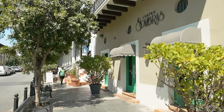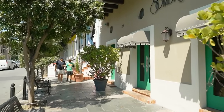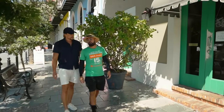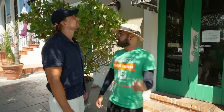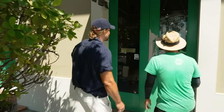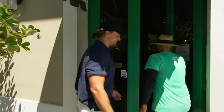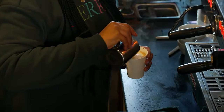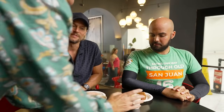Ricardo, Puerto Rico has a massive coffee culture, right? Pretty much, yes. One of the best places to begin tasting that culture is with this coffee shop right here. Pretty much making coffee since 1846. So, 1846, I like the sound of that. Let's check it out. Thank you very much. Ricardo, now what are we looking at here?